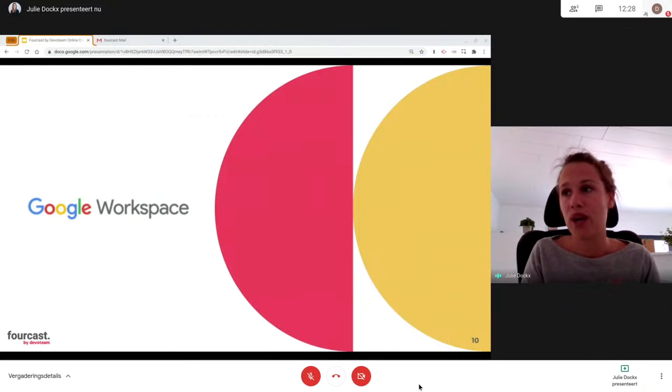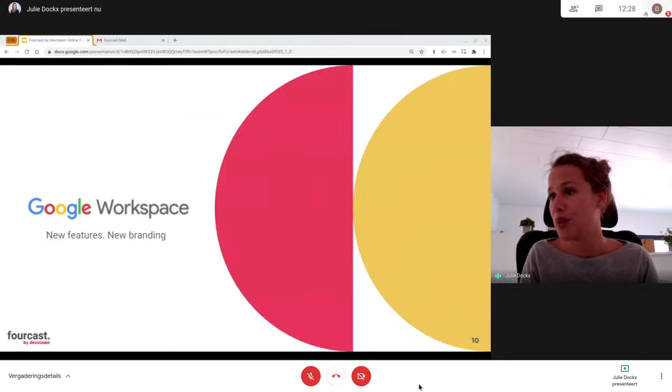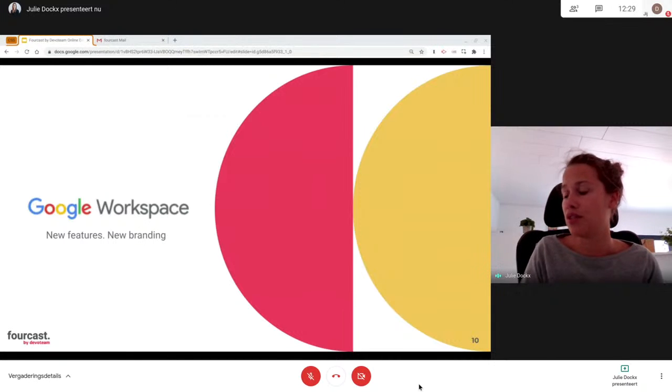All of what I've just shown is going to evolve. So Google announced a new brand and new features. So it will no longer be G Suite anymore. So we say bye-bye to G Suite and we welcome Google Workspace, which is the goal of Google to even further integrate all your applications into one screen, so you don't lose time anymore by switching tabs. You have all what you need for collaboration and communication right from one interface, from your Gmail interface.